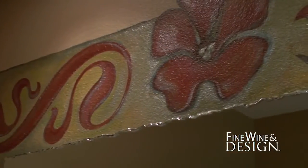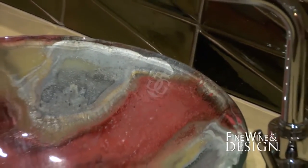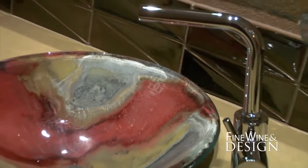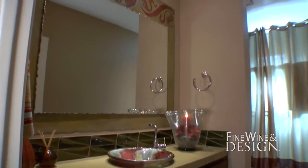Hand painting the frame in the bathroom was born out of a conversation with Cammie and Denise and I. The sink was a lot of the inspiration because of the free flow of the color in the bowl. She seems very excited about it.